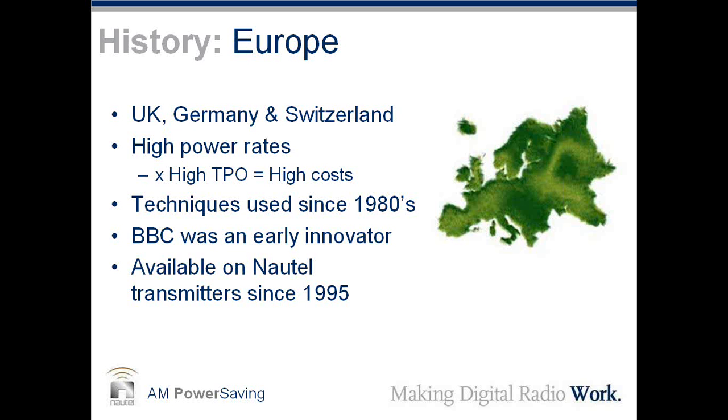I did have a conversation with a well-known American broadcast consultant during the IBC show, and he told me that he'd been involved in doing field strength tests and audio tests in the perimeter of the coverage, right where it fades into the noise, and couldn't tell the difference when they would switch between one of the DCC or MDCL modes and standard full carrier.